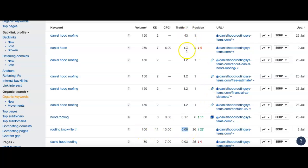So really we can see that all of your visitors right now are coming from your name. Because you can see 1.2, 1.2, 1.2, 1.7, 4.3. These are all the same, but these top 3 are really where you're getting all of your visitors, and then this one's kind of just a duplicate.